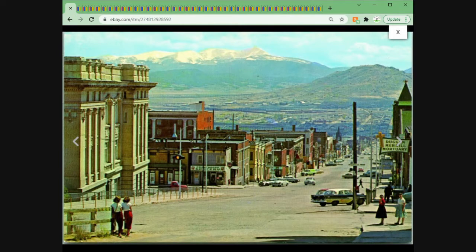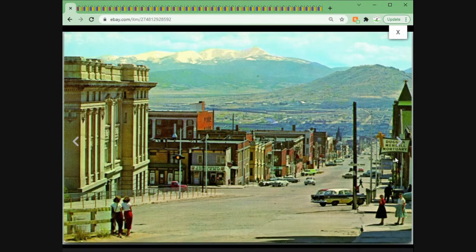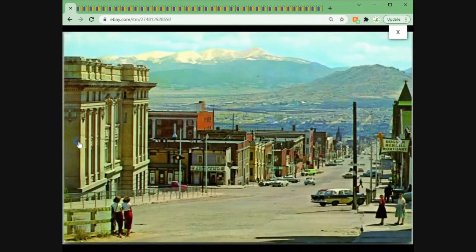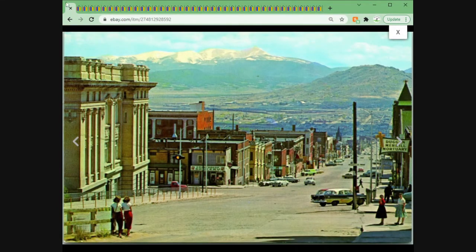Next, a nice chrome postcard of Butte, Montana. Street view with some cool classic cars, people walking down the street. We got a lot of signs. The Duggan Merrill Mortuary over here, and the grocery store, courthouse to the left. So yeah, a lot going on in this, a lot of detail, a lot of stuff for people to look at. This is the kind of stuff I like to see in chrome postcards. These chrome street views with a little bit of everything: pedestrians, cool cars, signs, mortuaries. $6.95 plus shipping.